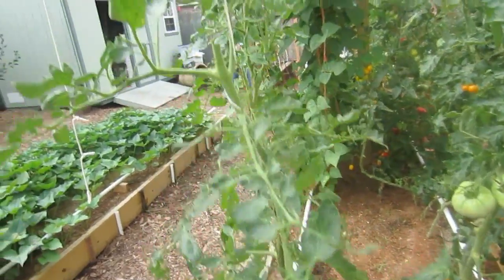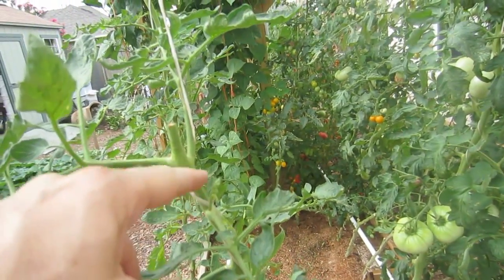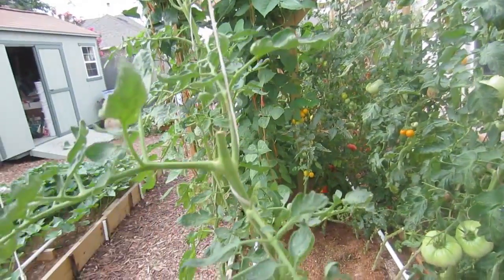Here we have a tip that broke off again, and we have a sucker growing here. So I will let this sucker grow and become the new growing tip for this tomato plant.